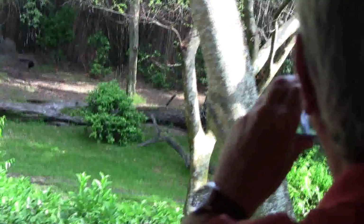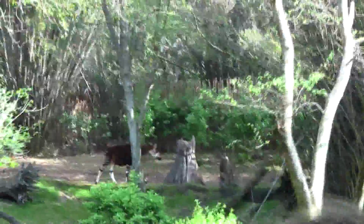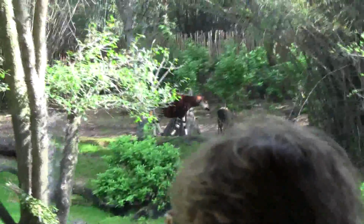Over on the right over there, that black and white animal with the stripes is called an okapi. He looks like a zebra, but he's actually part of the giraffe family. Also on the right over there by that dead tree stump, that black and yellow animal there is a yellow-backed duiker. Right by where the okapi is.